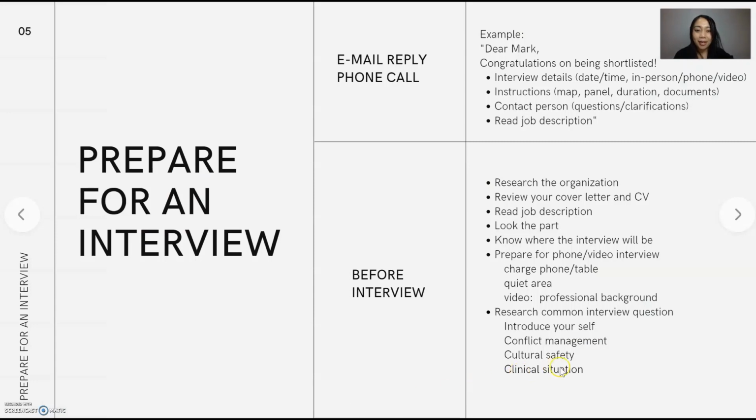Okay, so preparing for an interview, magsimula tayo dun sa part na natanggap niyo yung email dun sa mga in-applyan nyo. Sabi dun, for example, Dear Mark, congratulations on being shortlisted. Tapos, they would provide interview details kung kailan, anong oras, at saka if it's in person, by phone, or video. Tapos, syempre pa, kunyari, hindi naman talaga kayo available on that date and time, you can also inform them. Tapos, pwede nyo naman pag-usapan kung pwede bang i-adjust yung date.